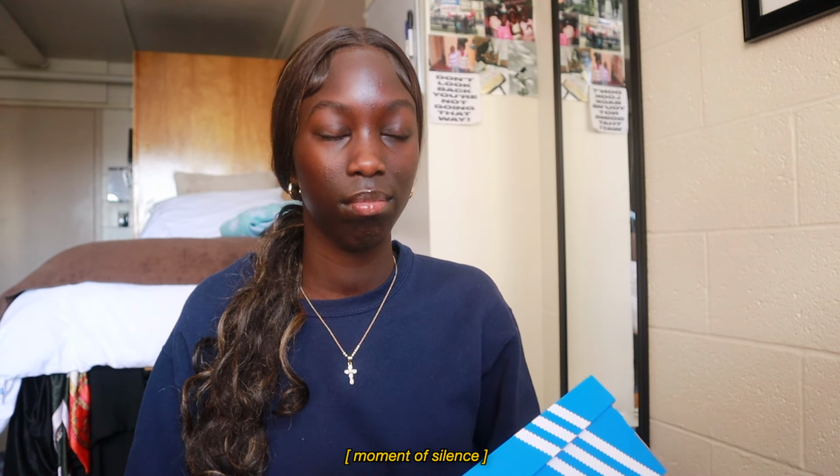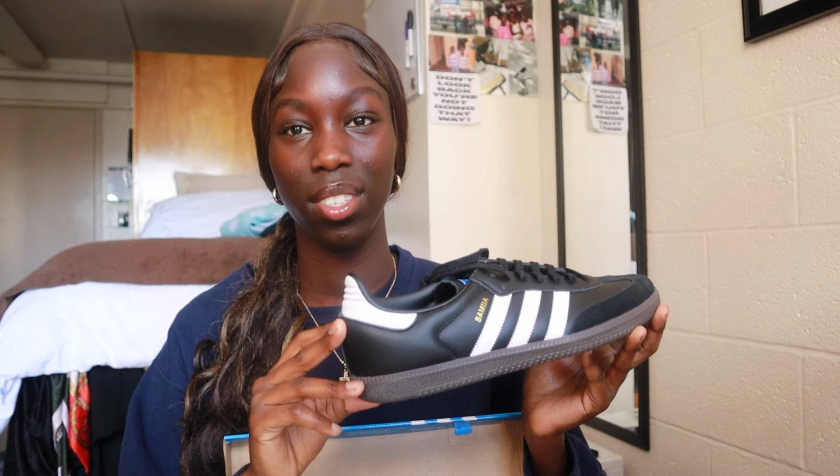But you guys, my friend Rachel, she got me a birthday gift. I said, wow. A pair of Sambas. The people that I watch, on my Pinterest, I'd always see them. At first I thought they were ugly, but then something shifted and I was like, no, these are actually cute.